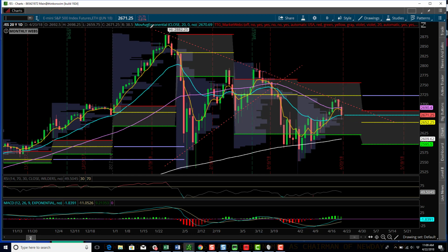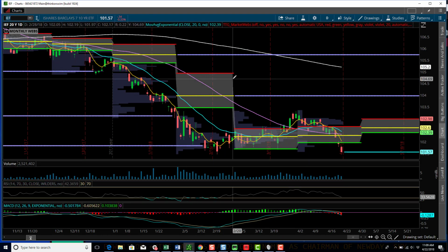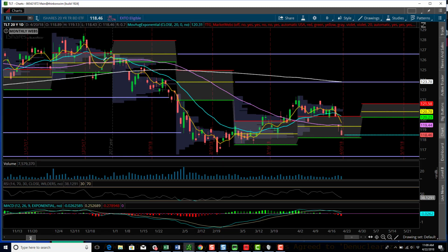Bonds were a big topic last week. You could look at IEF, which is the 7 to 10 year, that now is back to the lows which we faced back in February. So we're right back there. There are certain trades that you could put on to the upside. By the way, this is TLT, so this is the longer dated. Notice this has been a little bit stronger than that 10 year.